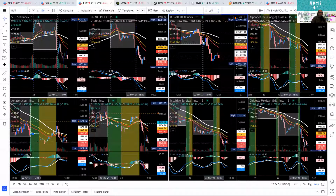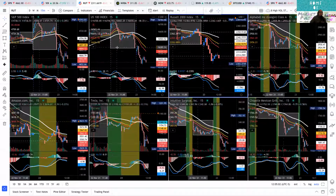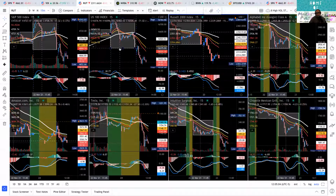Once you got into your trade, you're going to pick and choose the ones that you want. And then we execute our trade, right? And then you have to manage it. So you have to actively manage your trade. If you can't do any of those things, then you don't do this system. Do something else. All right.